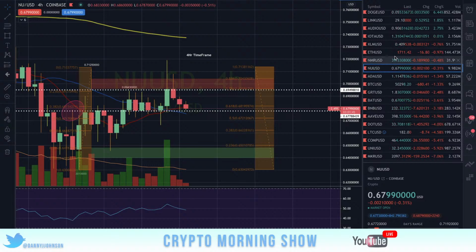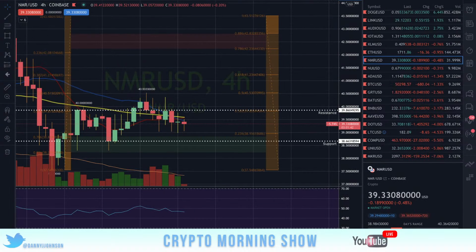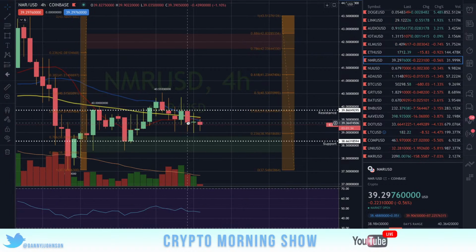Moving on to NMR USD. We did get into the buy target for this particular coin. So watching for it to break loose here, trying to get above this resistance at 39.860. You may have another opportunity to get down into the buy zone again, as we're starting to dry up a little on volume. We have this indecision doji on the prior candle. So we may need to come down and retest this support that I have labeled at 38.663.